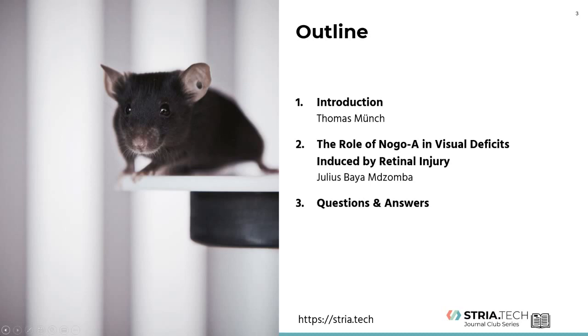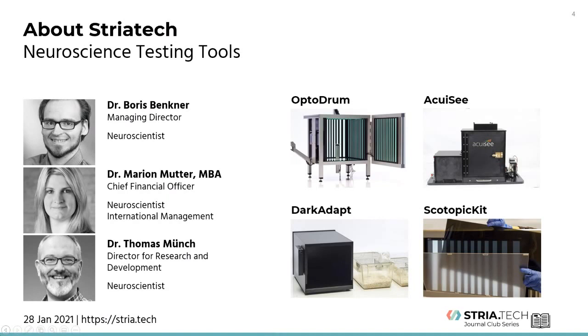A quick word about Striatech. Striatech is a dynamic biotech company from Tübingen, Germany. We specialize in the development of neuroscience testing tools, in particular for vision research. The Striatech founders are all experienced neuroscientists in the field of vision research.